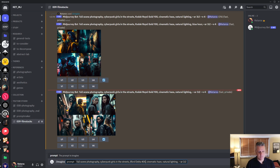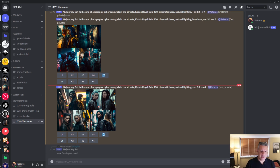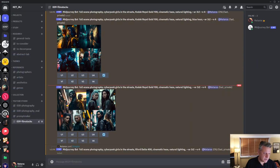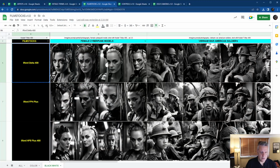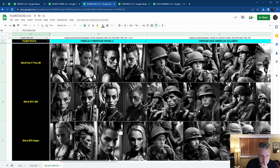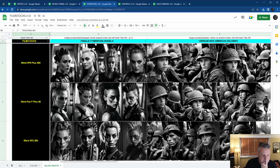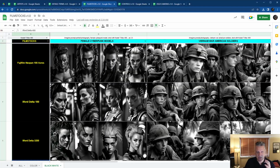I was checking some pictures that I made with black and white, especially when I was classifying the black and white cameras for Vietnam here. It's a crazy thing. There are some pictures which just look so real. It's amazing what MidJourney is doing. It's real, fake editorial pictures of Vietnam. It's amazing. So, guys, about film stock, I think this covers a lot.